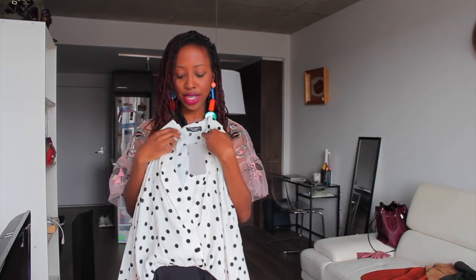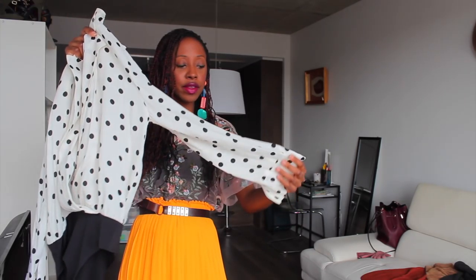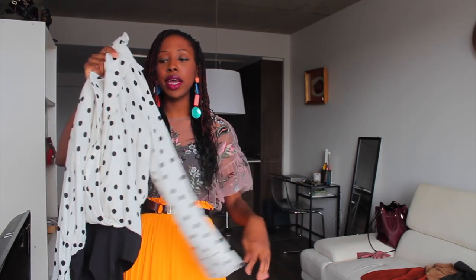Careful about here in the middle, because I was dancing and at some point washing way too many things, so pin it or close it in a way that it's not going to open, whatever you do. The sleeves are simple but a little bit wider, so I love them. And of course polka dot, that feminine, pretty woman, sexy woman effect.